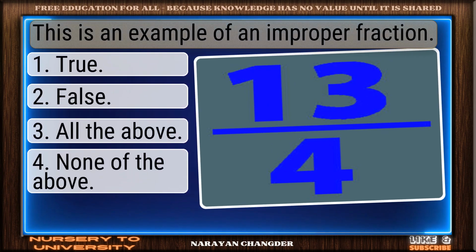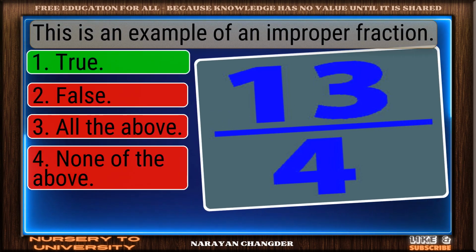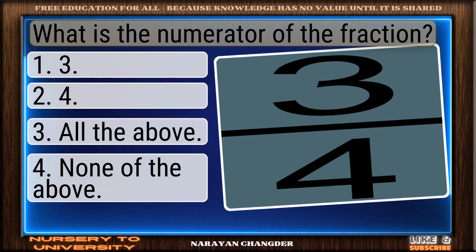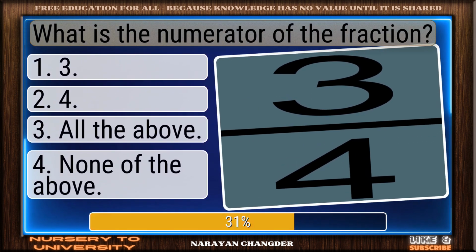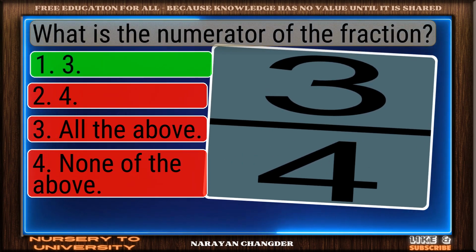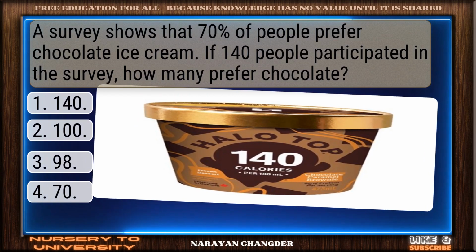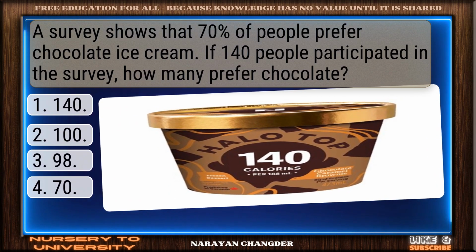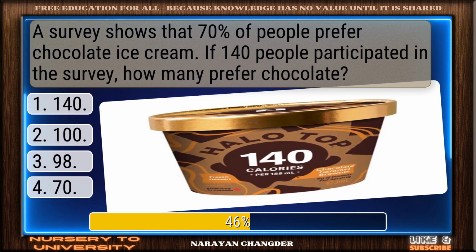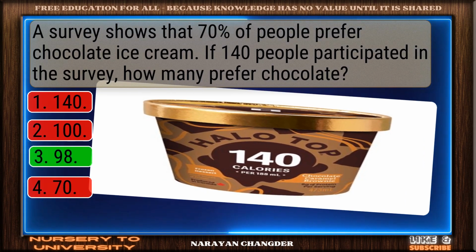This is an example of an improper fraction. Right choice. True is the best answer. What is the numerator of the fraction? Excellent choice. 3 is the right answer. A survey shows that 70% of people prefer chocolate ice cream. If 140 people participated in the survey, how many prefer chocolate? Good job. Your answer 98 works well here.